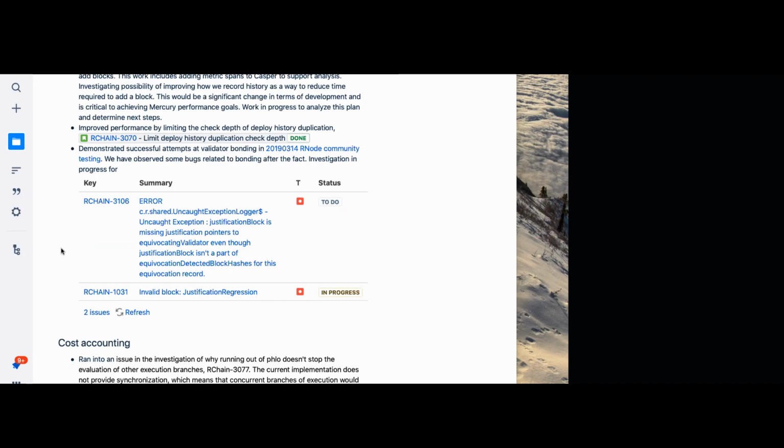We did achieve some improved performance by limiting the check depth of the deploy history duplication within Casper. And so this helped us. This was one way that we have been successful in increasing the performance in terms of adding blocks faster. So that's good news there.